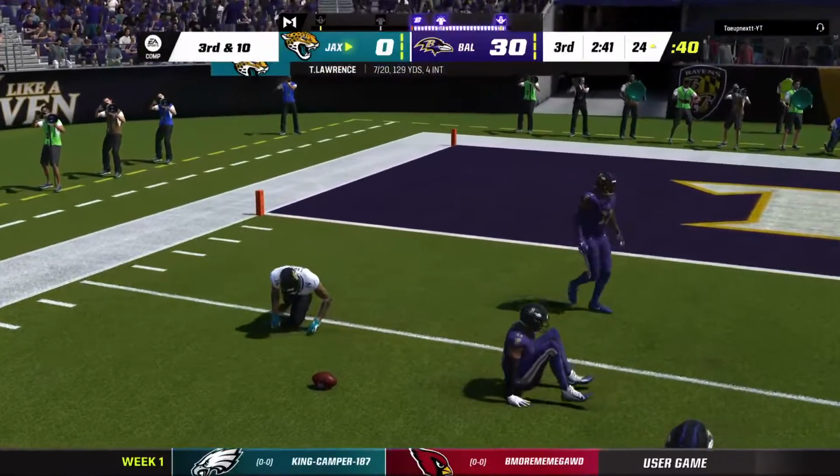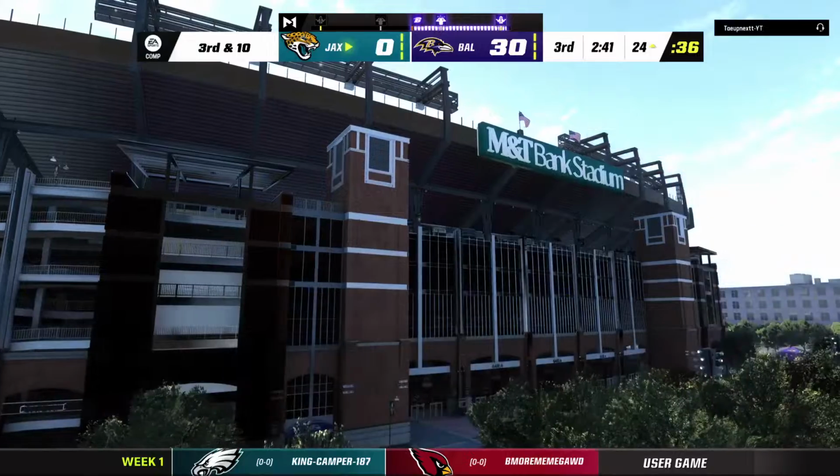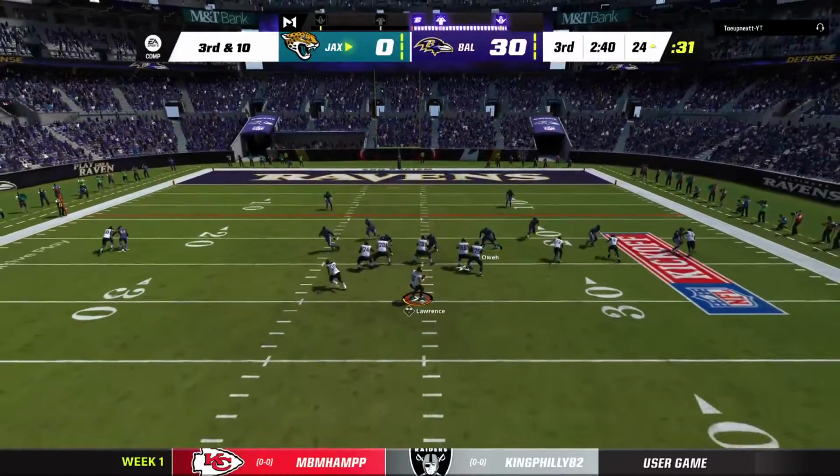And he's just throwing the ball up for grabs now. Fortunately, that one is going to fall incomplete. This offense was on the move. Now two straight incompletions have them looking at 3rd and 10.